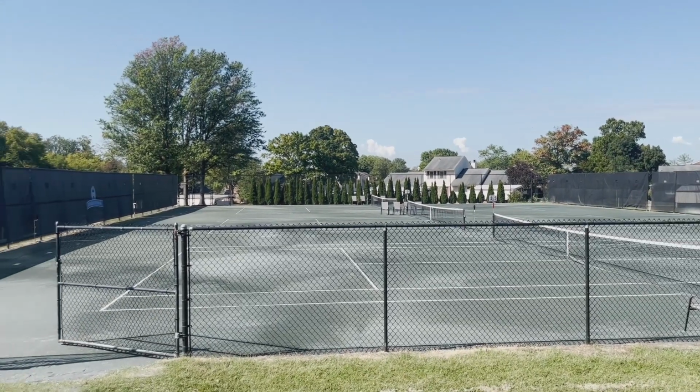Additionally, they have tennis courts. Now, of course, this is really important to me because I'm a tennis player and I'm standing right out here in front of these Plainview clay tennis courts.